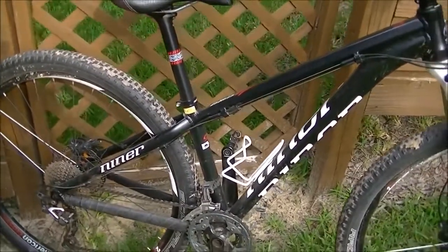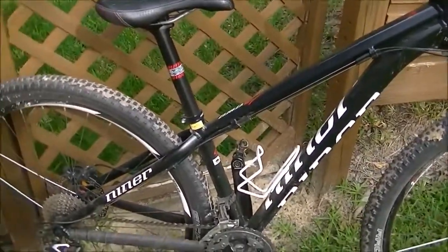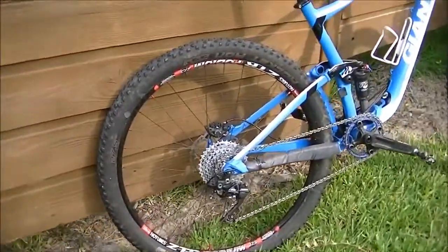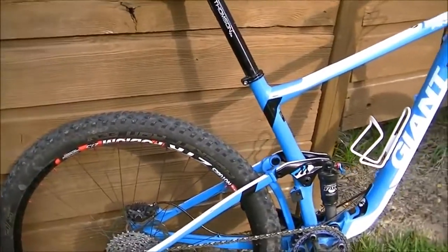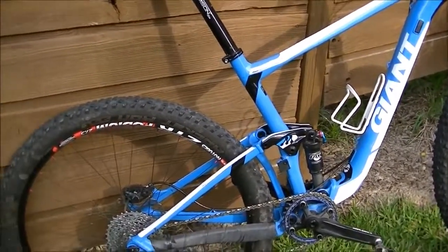On climbs, you're going to be able to climb faster, most likely on a full suspension. Now, if the terrain is really rough and traction is important, then a lot of times a full suspension is going to be faster on a climb.